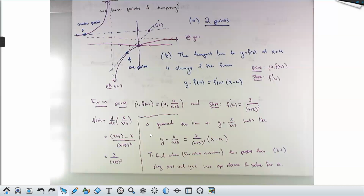If you plug those x and y values in here and you get an equation that cannot be solved for a, that would imply that there are no points on this graph whose tangent line goes through 1 comma 2. That would be the result there. So if you got something like a squared plus 1 equals 0, there are no real numbers that solve that equation. So we would discover from that there are no points on this purple curve whose tangent line passes through the point 1 comma 2. This will yield 2 solutions for a.